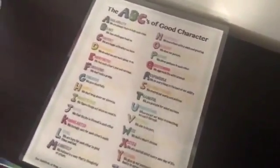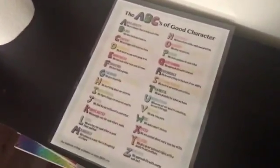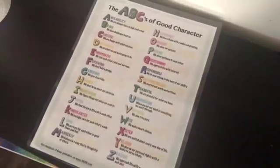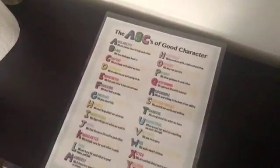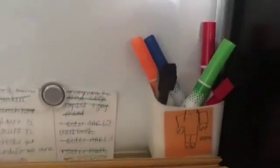So this was just a really light character study to do over the summer, and we didn't do this every day, but it was just fun to do and to help us incorporate these traits in our daily life. So that's what we did for character. And then this is just my shopping list, and we have the pens over here, and then I have an ongoing bigger master list of things that I have to get.